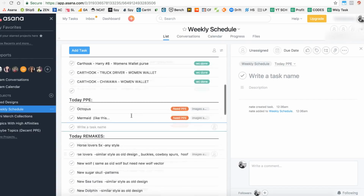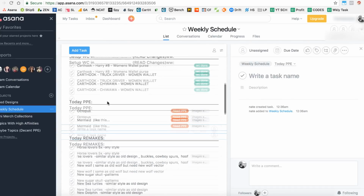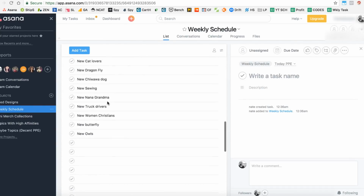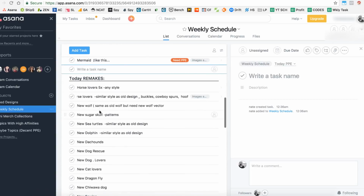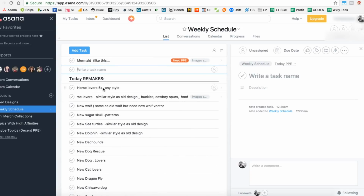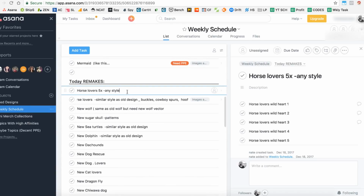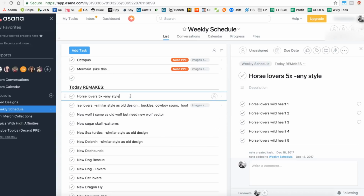Okay, so on this first screen, we have a project called Weekly Schedule. In this project, you can see everybody on the team here, plus more people. I start at the bottom down here, and what I do is I put ideas in here, so remakes. Even though it says today's remake, it will be maybe one of these per day, right? So one of these per day per designer, and then one designer would make five designs for this niche.